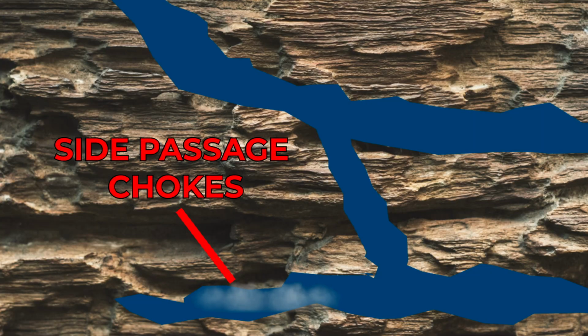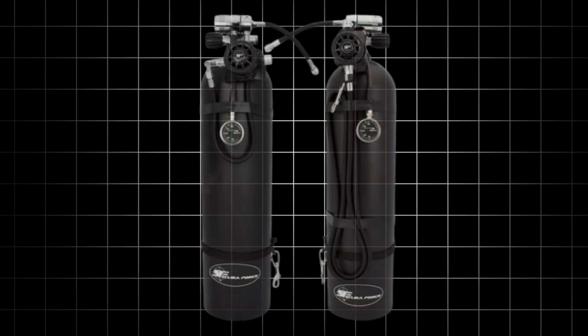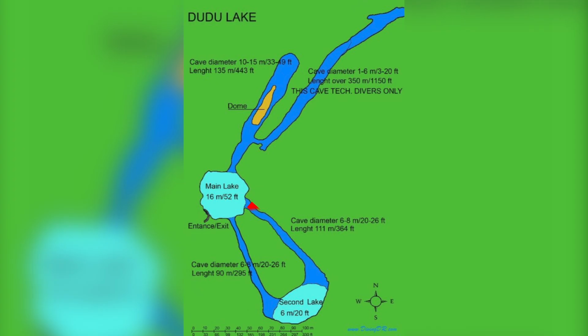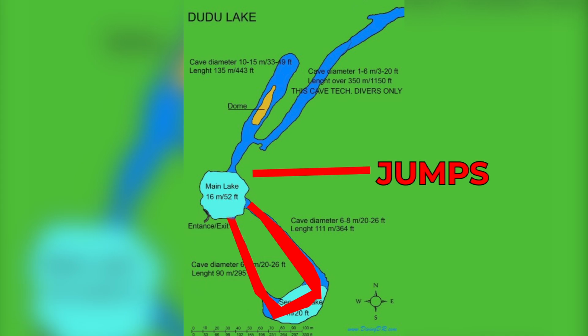To the left, a side passage chokes into a narrow, silty restriction, only suitable for highly trained cave divers using side mount gear. To the right, the line loops back toward the entrance, completing a circuit that connects to the main line once again. Cave divers call these junctions jumps.